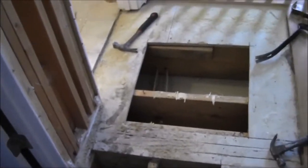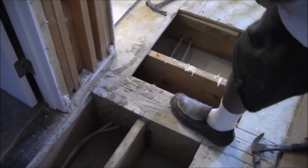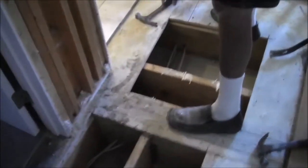All right. I don't think we need to open up any further. We need to spray it all down, kill them for sure, and put it back together. All right.